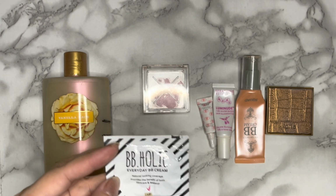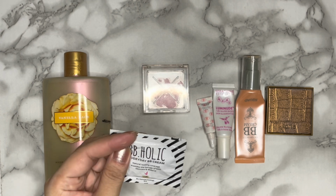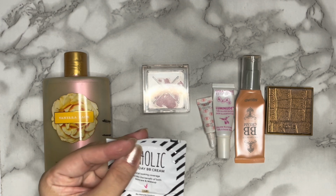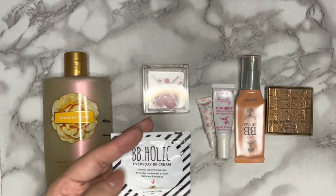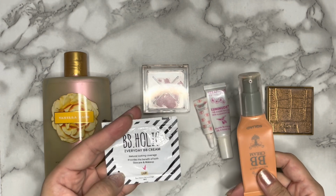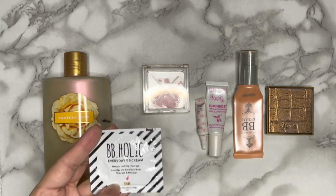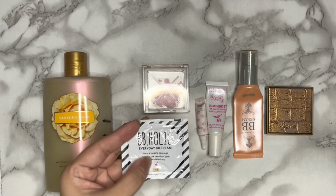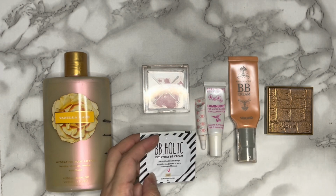Definitely this one. This is the BB Holic BB cream. I have been reserving this because I enjoy using this and I don't want to use it up yet. So I'm doing it just now. This is quite last minute, but I know definitely I can use this up. It's just a concern if I can use this up while using this, because typically for this sachet, it would take me around 5 days of using this. But I know I would enjoy using this because I enjoy using this. If I need to repurchase a BB cream, I would repurchase this over this Squad BB cream.